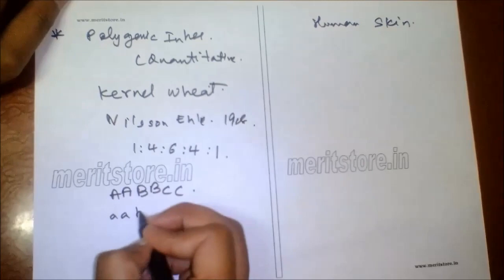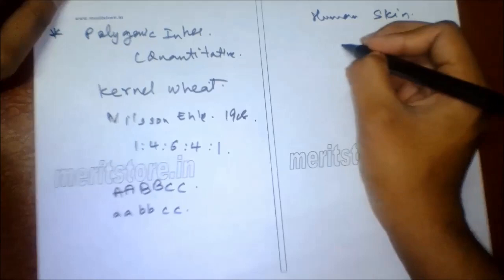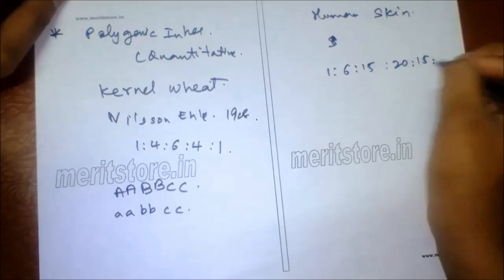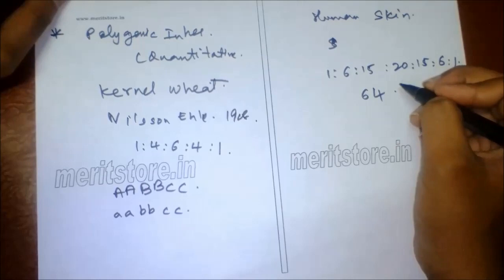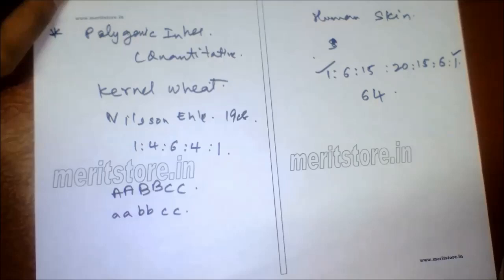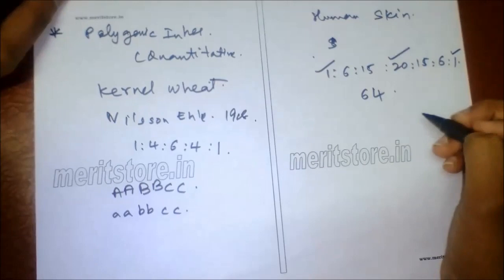And here comes the skin color. In this, the phenotypic ratio of the skin color is 1:6:15:20:15:6:1. The total is taken from 64. Six dominant genes are present for pure black, and the pure white is albino. So this one is pure black, and this one is pure white, which is albino. And the mulatto is the 20th one, which is the mixed or intermediate one. So here completes the genetic basis of inheritance.